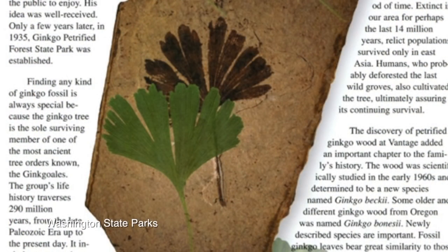The ginkgo leaves are part of the story, and they were the prized possession that Beck was looking for. Another clip, short.